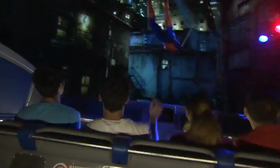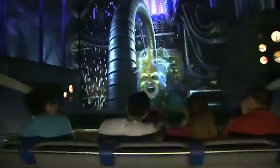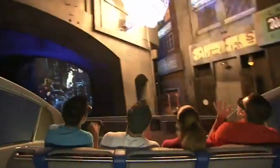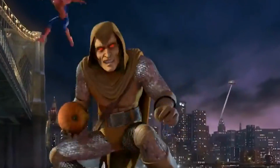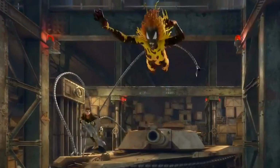The story of this ride is that you are working as interns for the Daily Bugle, and you're gonna go out to help them get the scoop. But things go awry when Spider-Man is attacked by all the villains. You hate when that happens, the Sinister Six. And then you have to help.